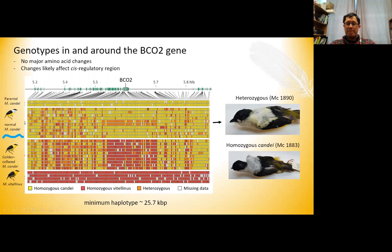with a total size of around 26,000 base pairs. If you look at the genotypes of the normal Candii from west of the river, we can actually see two birds that are heterozygous for the BCO2 gene, meaning they have the orange genotype instead of yellow. That tells us that each of these birds has one haplotype from parental Candii and one haplotype from Vitellinus. When the specimens are inspected, these two heterozygous individuals actually have some yellow coloration expressed in the neck and the back feathers. Now compare that to a photo of a normal Candii with white in the back and the neck.